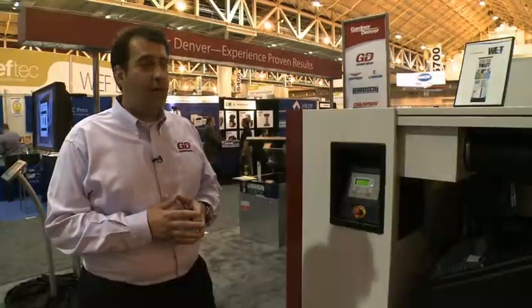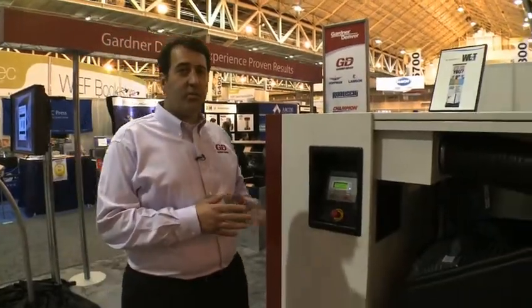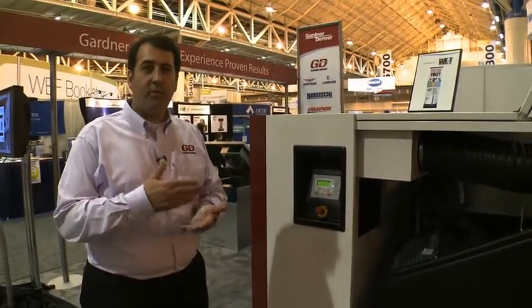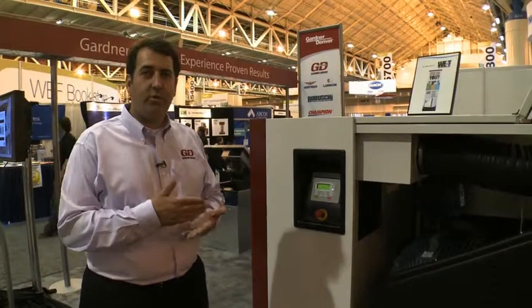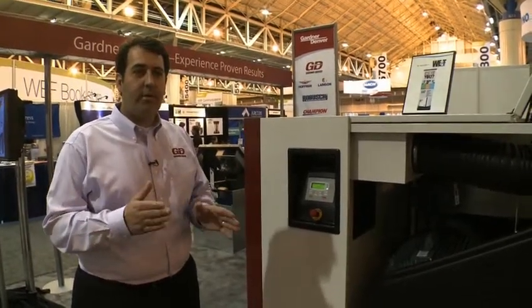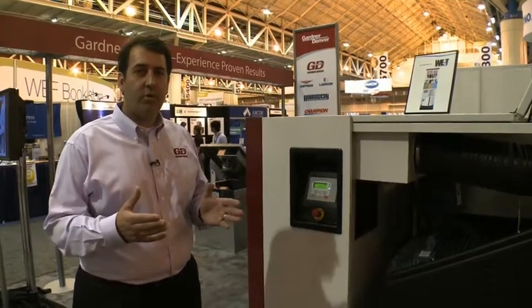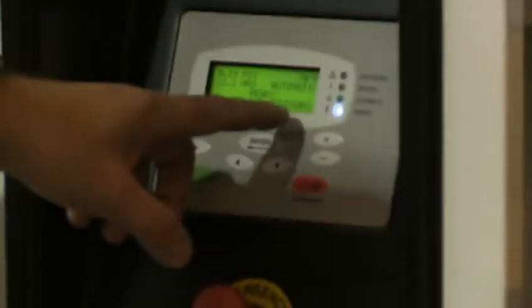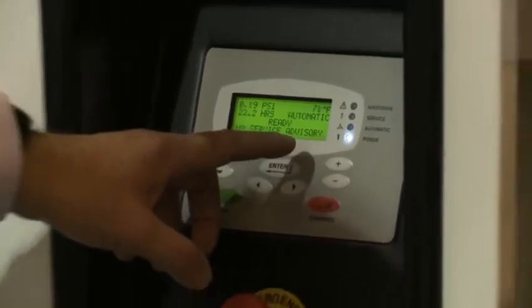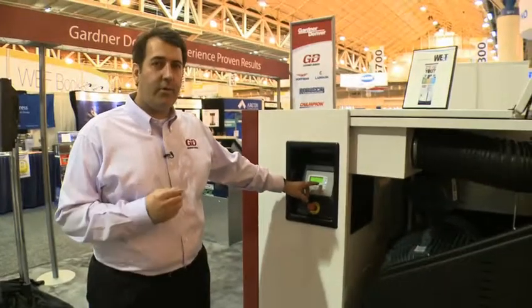We can also sequence these machines with the AirSmart controller. So if you have 3 machines, we can rotate 1, 2, 3, depending on what you want to do in your plant. If you have 2 mains and 1 spare, we can run RS-232 cable between the controllers and set a program within the controller. We can set it up to where it'll rotate during the day. That way your spare is not just sitting there and you don't have to manually do it.